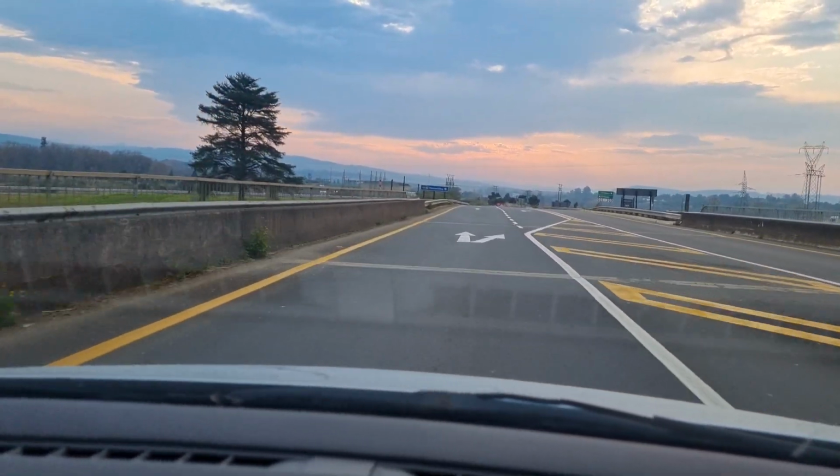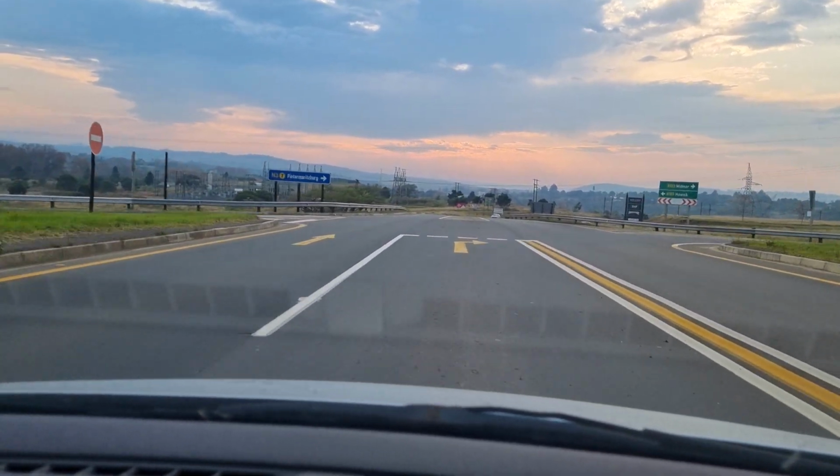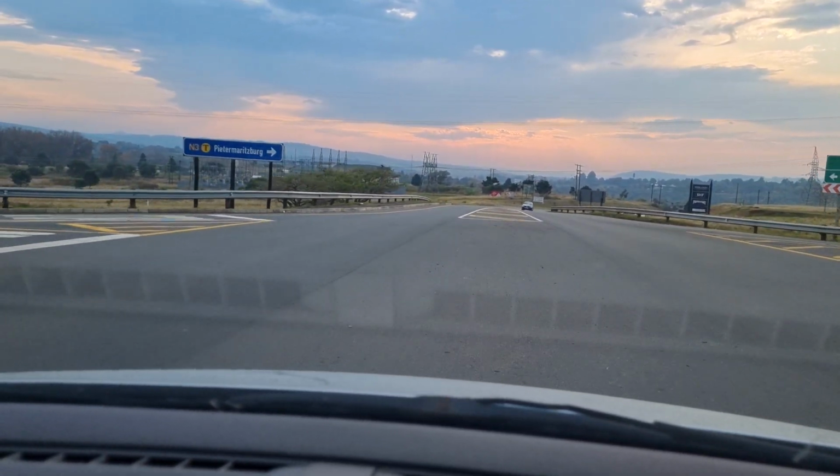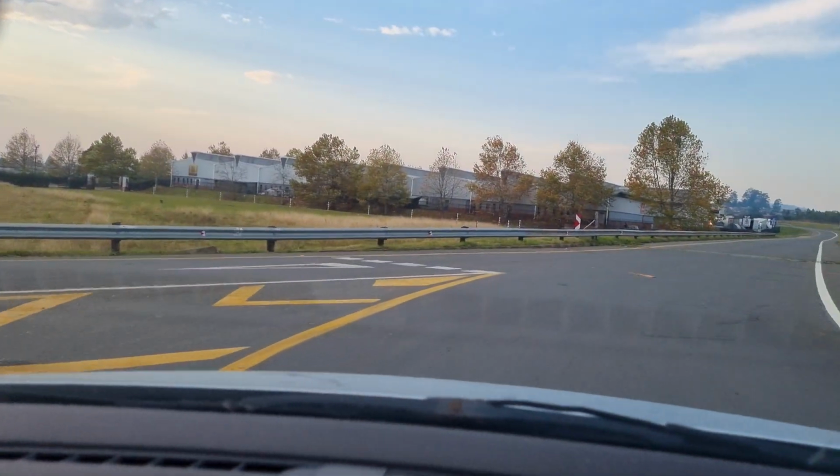Turn right onto the ramp. Got myself a coffee at this Shell garage because there wasn't no time to eat in the morning.